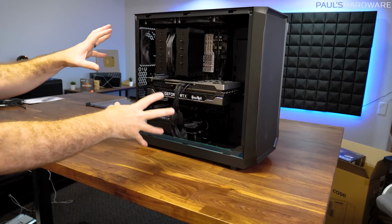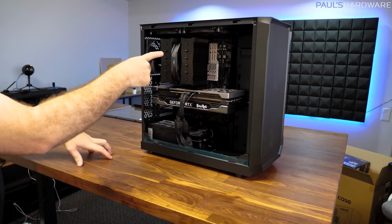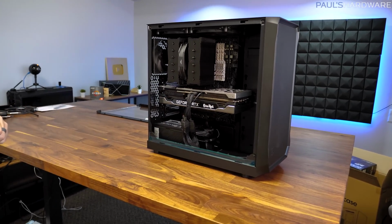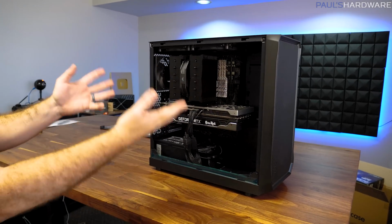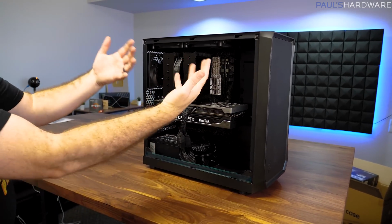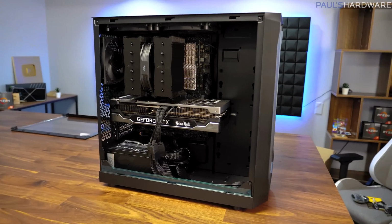But consider what we have installed here. 1000 watt power supply, RTX 3090 Ti, 5950X with 16 cores and 32 threads, and a full-featured motherboard with plenty of M.2 expansion capabilities there, and we have more mounting points for additional drives behind the motherboard tray if we so desire in the future.